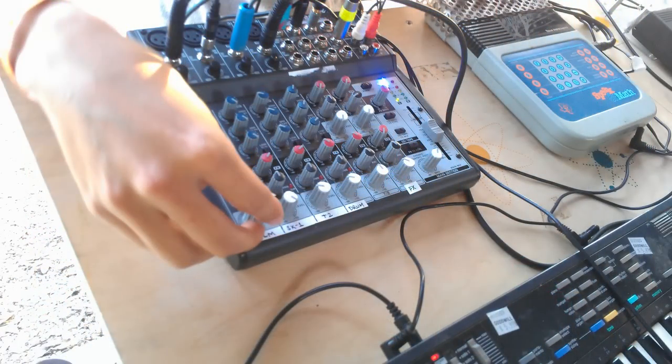We've got everything running through delay pedals for some extra effects, and going through a couple of different mixers, and we've got headphones so you can listen to what you're doing.